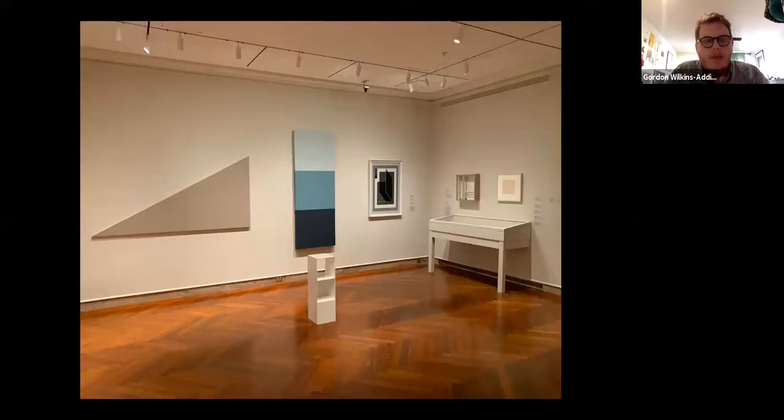On the other side of the gallery, we have this three-piece hang of a really wonderful work by Mangold on the left. In the center is a Brice Marden, and on the right is Josef Albers. The Brice Marden in the center was a gift from Carl Andre, who is also one of our most accomplished artist alumni.